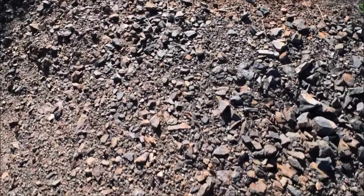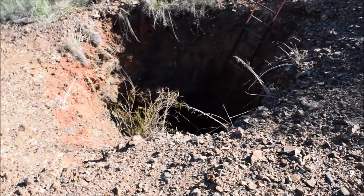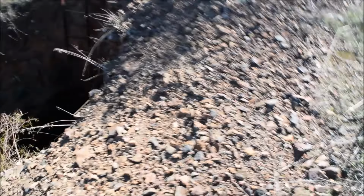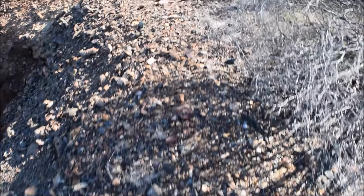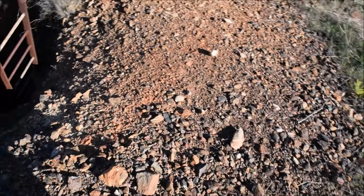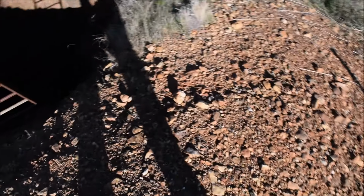Now this is one of the shafts that was dug by the old timers. Someone's put a ladder in there, but I'm not going to climb down in there. But I'll just show you some of the material on the waste dump here, and there's quite a bit of it. It's a lot of quartz, basalt, ironstone. A good mix of all the stuff you need when you're looking for gold.